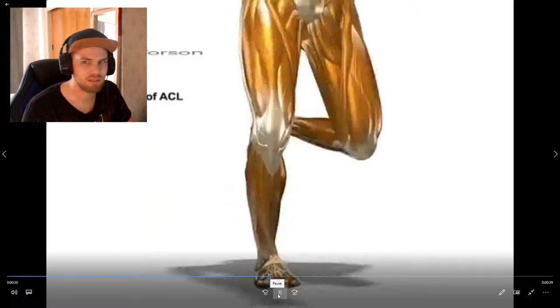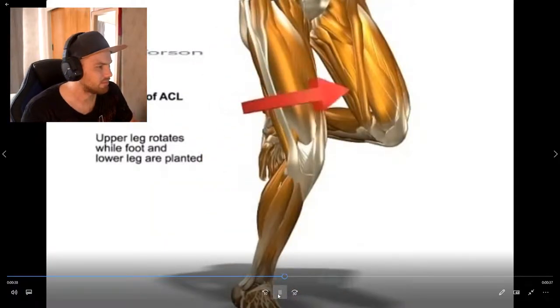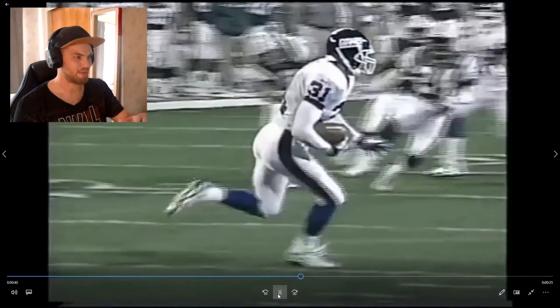Joker's running along. Yeah, that's basically what happened. See, that's basically what happened. My planted foot and the rest of my body just twisted, and then pop. And you could hear the pop, apparently. Although I think that was just the bone smashing down on top of the other bone, but I'm not sure. Either way, it was bloody sore.